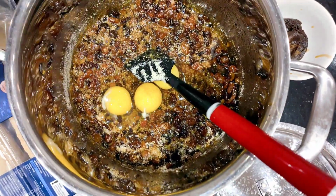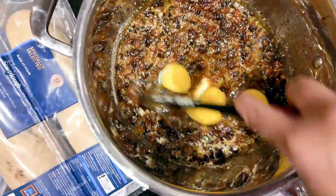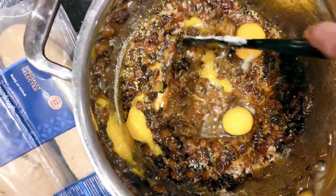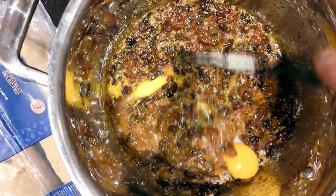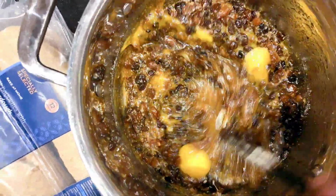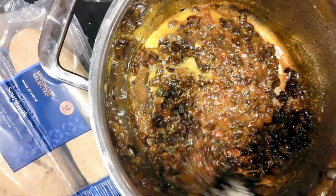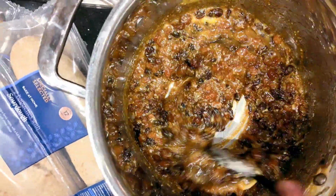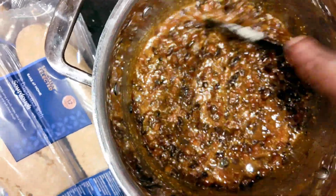So this is why you have to cool it down, because if you don't, then those eggs are going to become poached eggs, which you don't want in your fruit cake. Just going to mix it, and it makes these very satisfying slurpy noises.